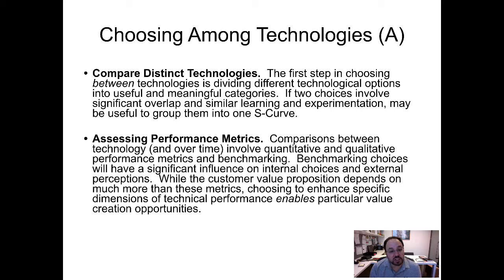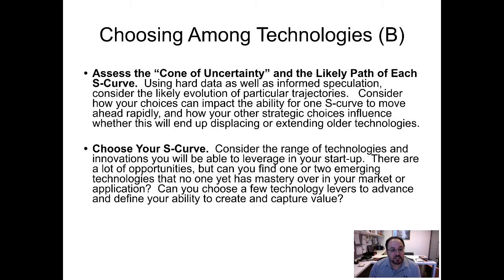Do you want to align yourself with the performance metrics of the industry, or do you want to choose consumers and choose your customers and move them along to other performance metrics? Again, that all depends. It depends on your other choices.